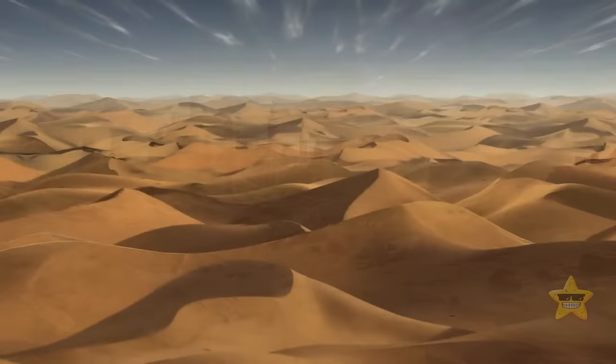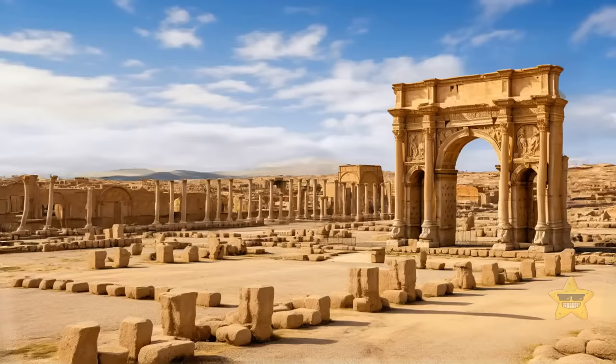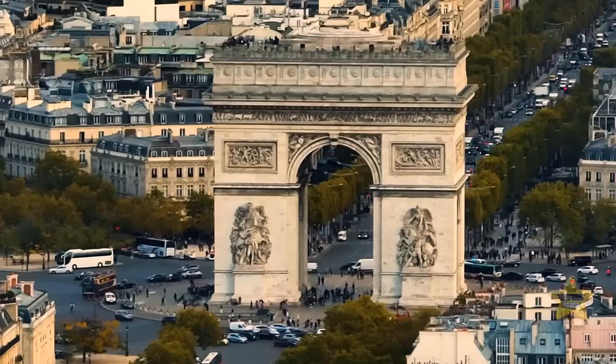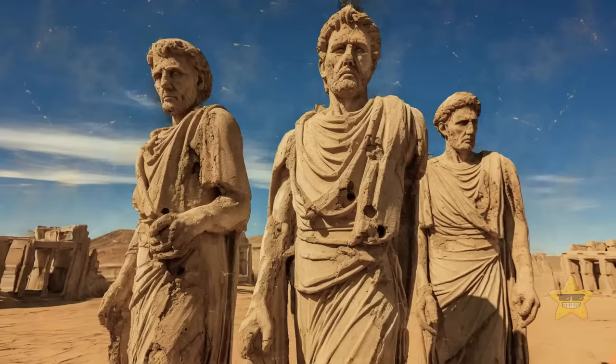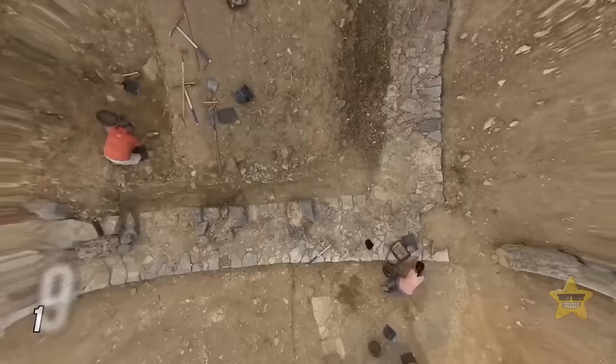Then, in the 1700s, a Scottish explorer started digging out the city. His team first uncovered a sandstone triumphal arch 40 feet high, similar to the ones we can see in Rome and Paris today. An amphitheater soon popped out of the sand, and it was followed by well-preserved statues of Roman emperors. The Scotsman's find was so impressive that no one believed him at first. It took two more centuries for archaeologists to fully excavate the city during the 1950s.